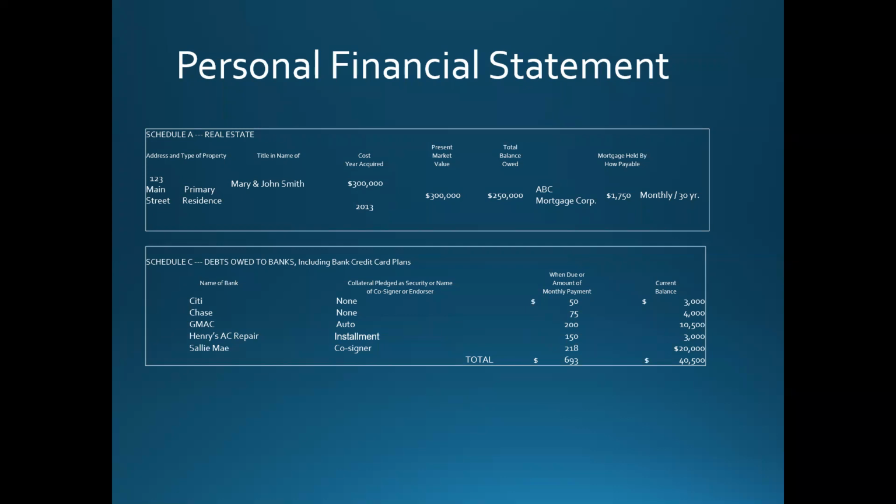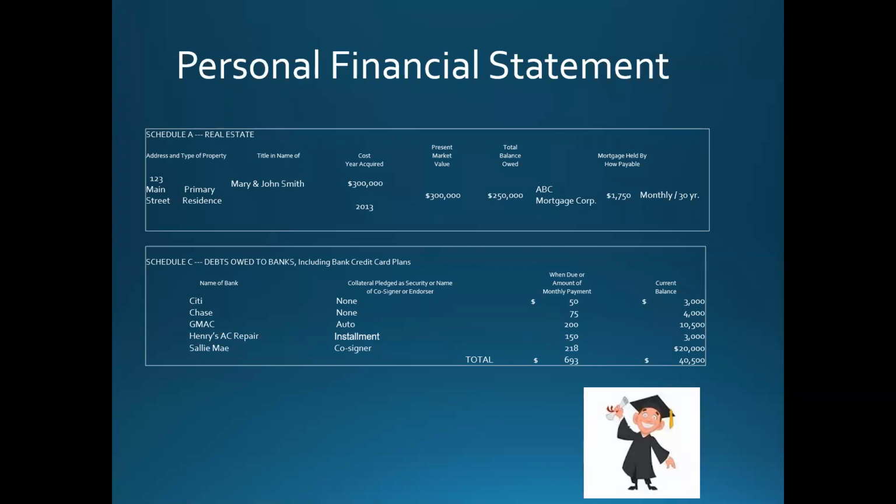And this is any unsecured debt, like your credit cards. Maybe there was a loan that you took out for home repair or a new air conditioner. And then there's student loans. Even if they're in deferment, we need to know what the monthly payments are. And that's because we just assume your business is going to be so successful that you're going to have to start paying those student loans back.